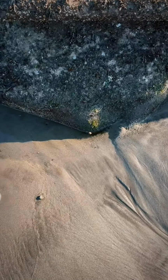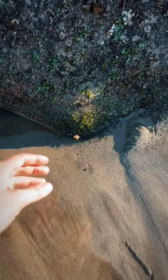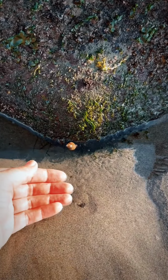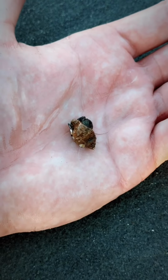And here's one of my favorite animals to find on the beach. And when you find them, you gotta approach them really slow because they have really good vision and they're really good at escaping. This guy is called a hermit crab. And I finally got him here. Watch him come out of his shell.